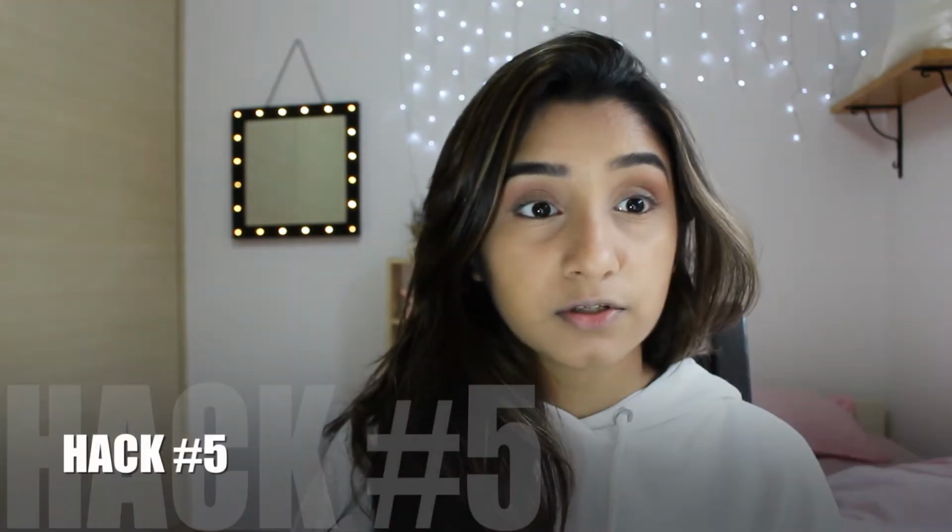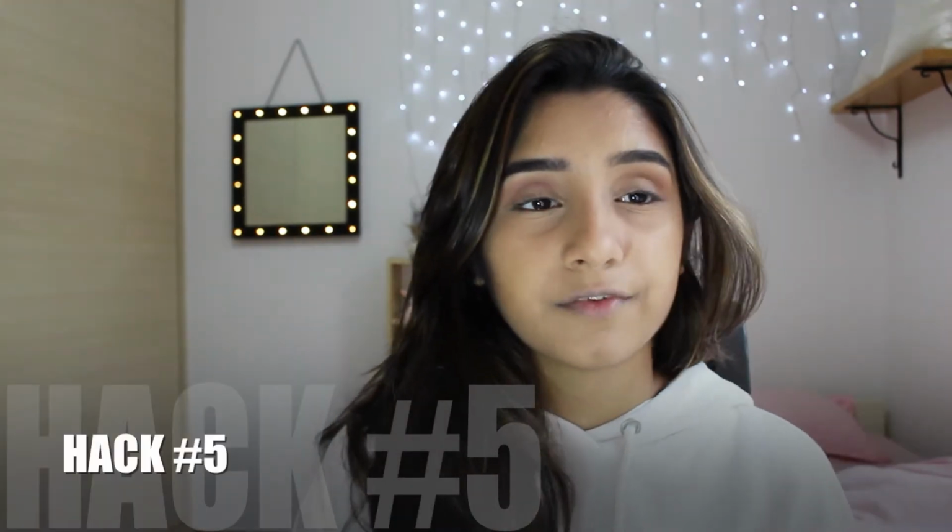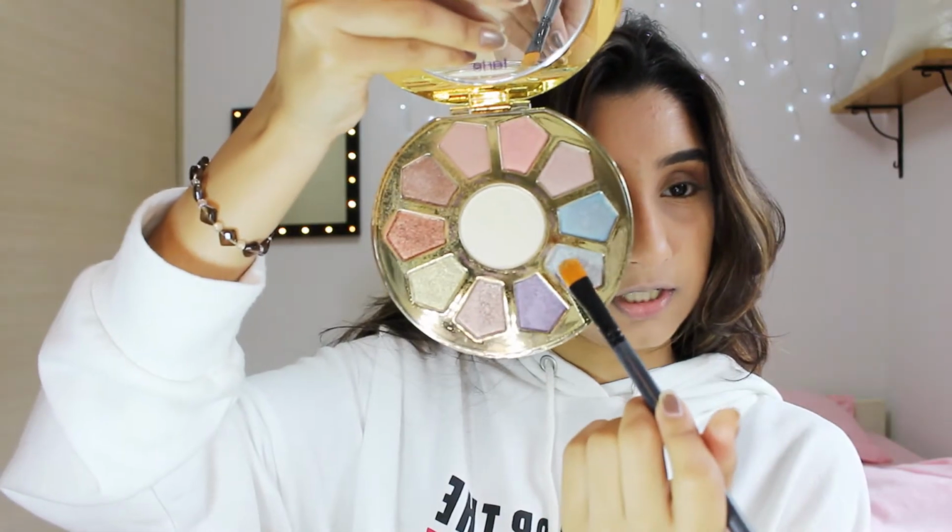Okay, so if you forgot to bring your setting spray, then the secret way of getting shimmer eyeshadows to stick on your eyelids is using water. So what I do is I get water and put it in any spray bottle, and spray my brush using it. You can also run the brush under running water, but I prefer using a bottle instead. And then taking any shimmer shade, let's say this one. Look at that. And that's just one coat.